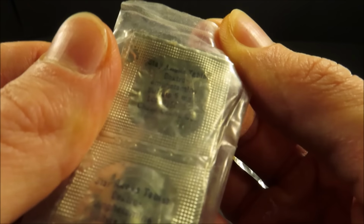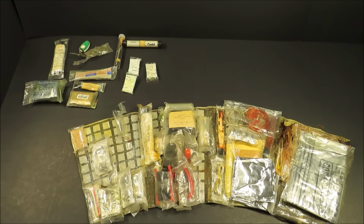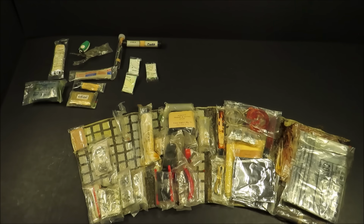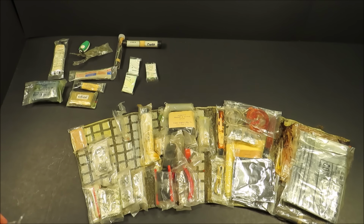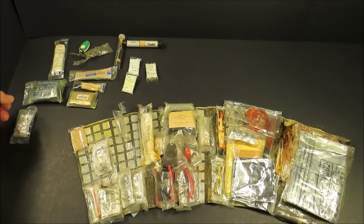Oh wow, look. Stay awake tablets. Dextroamphetamine sulfate, 5 milligrams. You get a sheet of 10. It's a generous portion. That'll keep you awake for a while. Keep you going. You know, in a survival situation, your spirits are low. You might be panicking. You might be hungry, tired, and really sore and in pain. Something like this, it'll definitely keep you in the game.